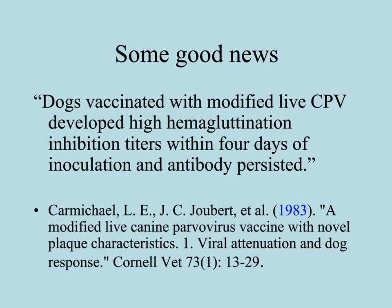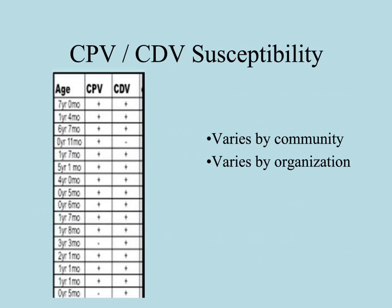That is the reason that this is actually one of our most important management tools. This is a great vaccine. One thing to be aware of is that susceptibility to this disease varies dramatically by community, and again varies dramatically, sometimes even by organizations within a single community.